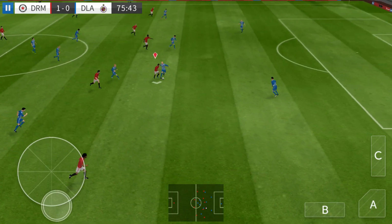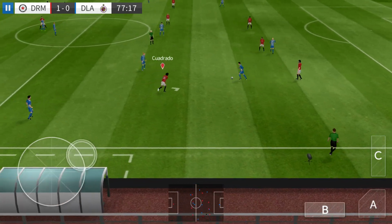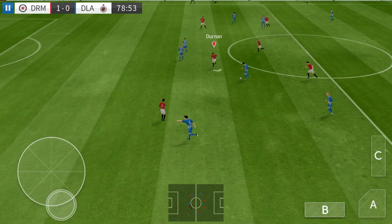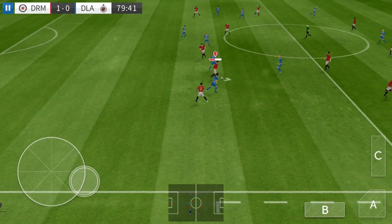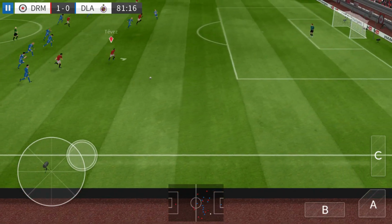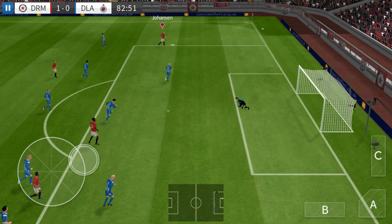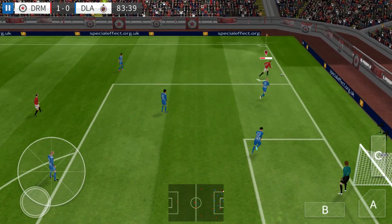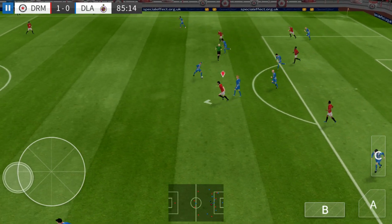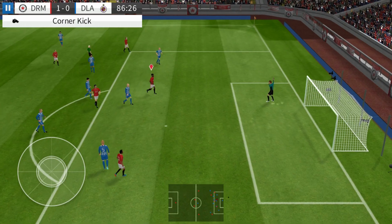Tevez. Oh, he takes the ball cleanly. The defender then back on the ball. Great tackle. Oh, that was close. Long shot, good save by the goalkeeper. Well intercepted. What a take. It's now Khedira. He got a good hand behind that.